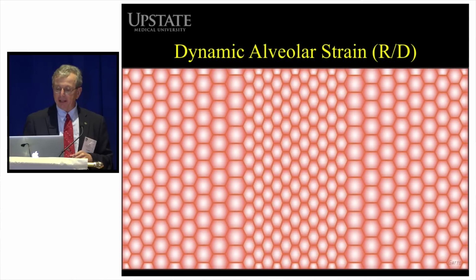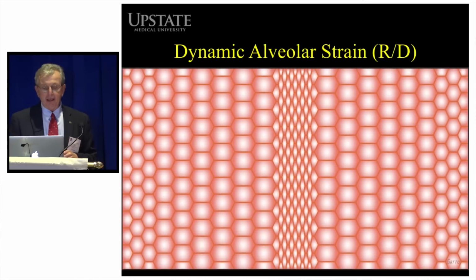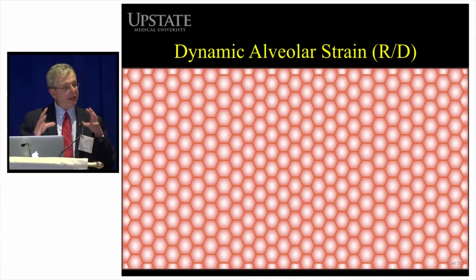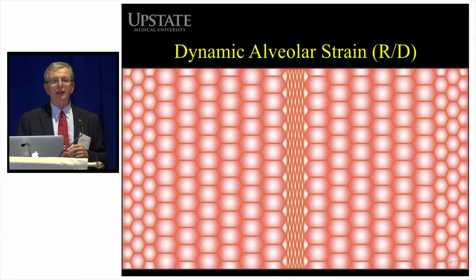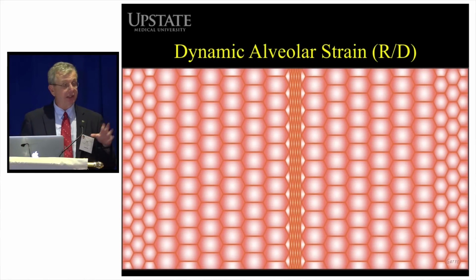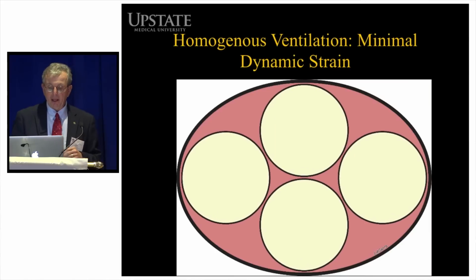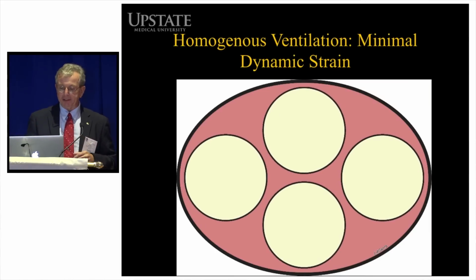But notice the alveoli that are connected to it, how they overdistend with each breath. So not only are the alveoli that are unstable and collapsing and expanding going to be injured, the neighboring alveoli are also going to be stressed and strained, causing injury to that part of the lung also. And I really want to get this point across, so I'm going to show one more example.